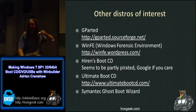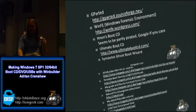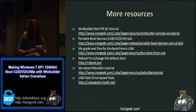Of course, Ultimate Boot CD for Windows, which I mentioned several times, is nice. And for making bootable USBs really easily, if you're just going to do work with imaging, Symantec has their own thing if you license their product.